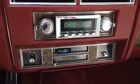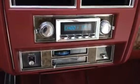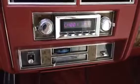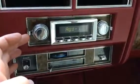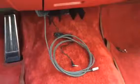any time. However, at this point with the new retro radio in it, it gives you the vintage look that he was after with this vehicle, but it gives you the modern convenience. As you can see, we have XM playing currently. Also gives you the ability to do auxiliary and USB in the vehicle.